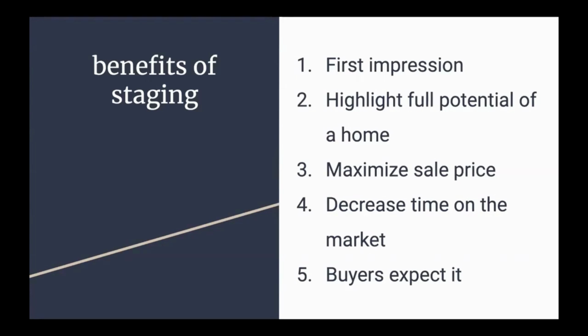Also, 63% of agents say that staging decreases the time a house spends on the market. An increased amount of time on the market often makes buyers wonder what's wrong with the property, so you want to try to avoid that. And finally, these days, buyers expect it. Like I said earlier, although staging gained popularity in higher price listings, it's become more commonplace for all segments of the market. And the good news is it's accessible. The number of people offering these services has increased, whether it's a professional stager or just your realtor.